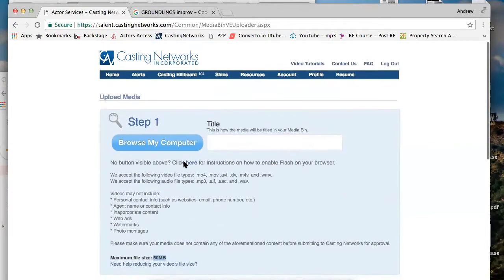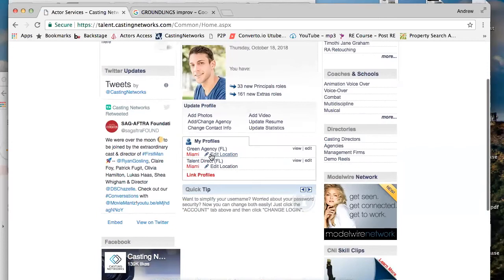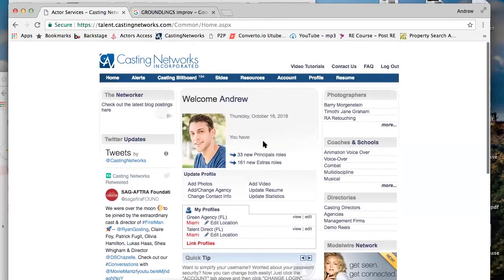It'll send you to a prompt, and then it'll be sent. Usually they have to approve it. I went the next day and it was approved. Sometimes you can call them and it'll go faster.